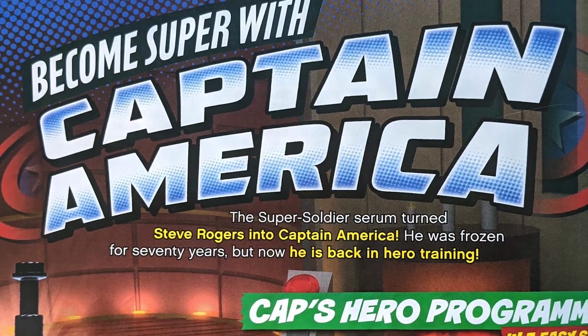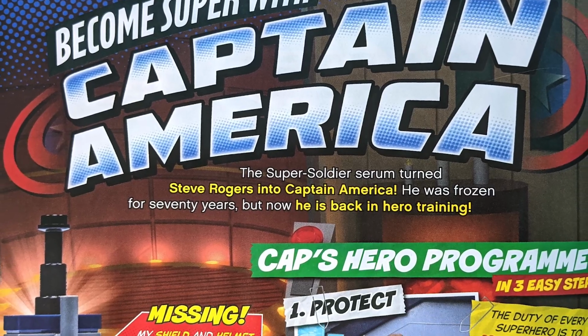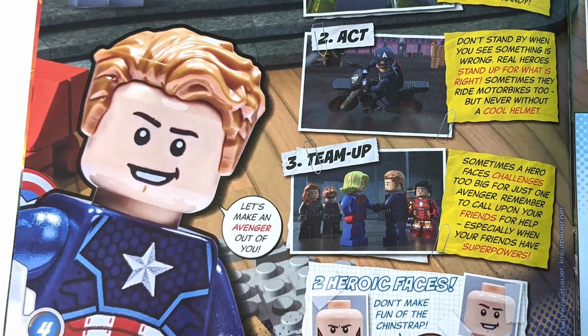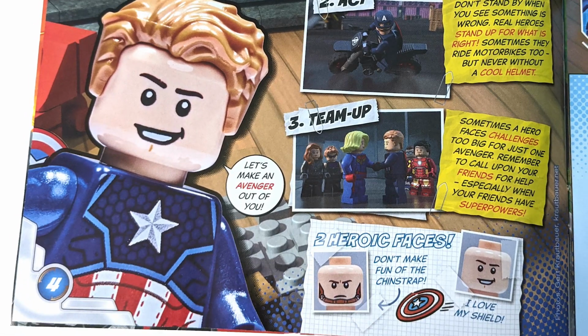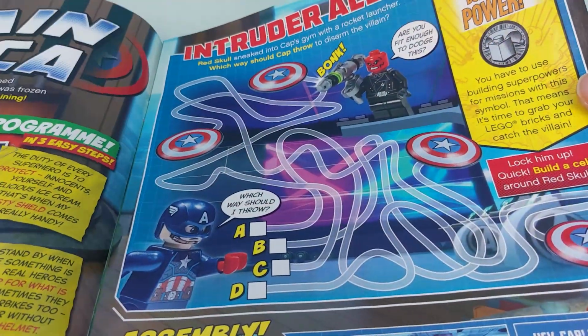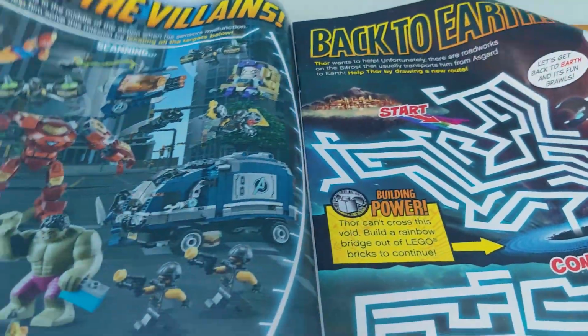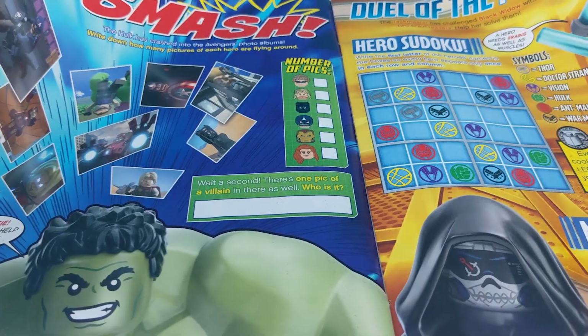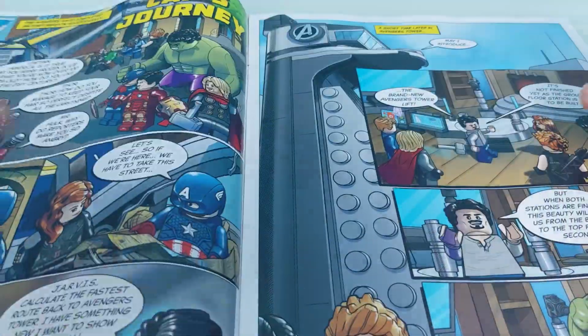And straight away, we find that rather than the usual double spread previous characters have been awarded, Caps only gets a single page. After that, it's straight on to a feast of fun activities and puzzles, before we get to the main event, this issue's comic story.